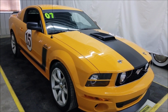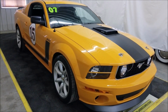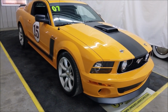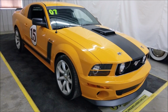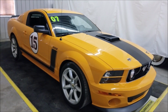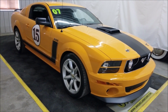As far as the window sticker, this came from Dale Jarrett Ford, I believe in South Carolina. It's where the original owner purchased this. I believe it was May of '07 when I looked at it. It then went to a gentleman in Kentucky. He was the second owner. He purchased it with a little over 7,000 miles on it. We purchased it from the second owner with a little over 8,000 miles on it. We'll check the exact mileage when we go in and start it up.